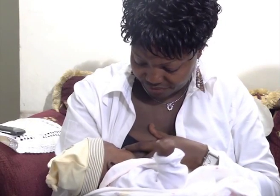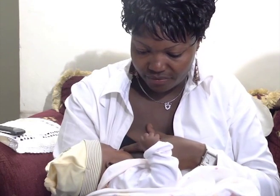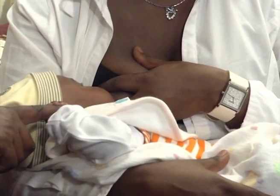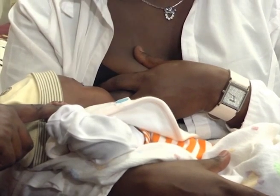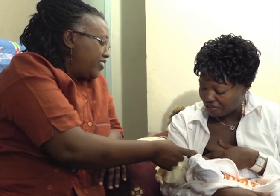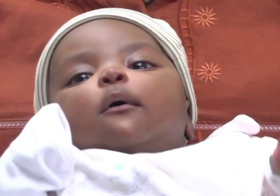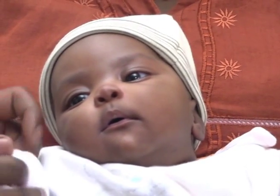Naomi's daughter Deborah Wakoli was born 6 months into her pregnancy in October last year, weighing only 1.2 kilograms, less than half the lowest average weight of a full-term newborn baby. Given her daughter's delicate condition and the high cost of incubated treatment, she opted for the kangaroo method. And it is a decision that she doesn't regret.